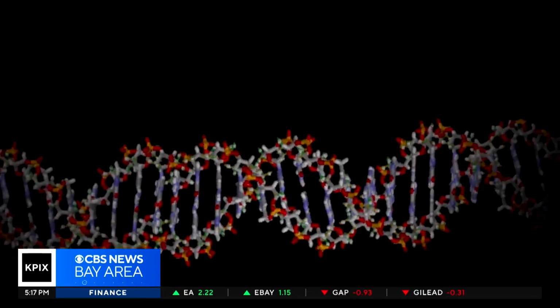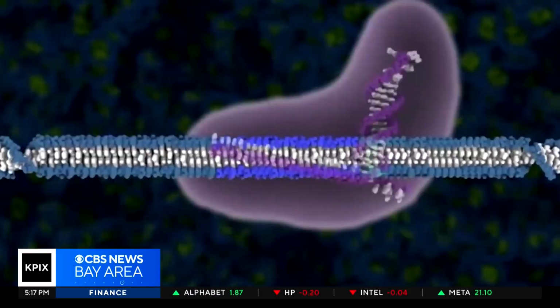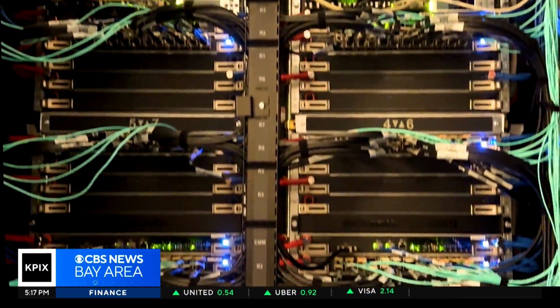In 2020, she won the Nobel Prize for the development of CRISPR and gene editing technology. "For me, it really signifies the coming together of computing and biology. This is the future. This is how the next breakthroughs are going to be made." Breakthroughs in science that will now be at least 10 times faster. "We're not sure exactly how powerful it will be, but we hope that it will be in the top 5, maybe even the top 3."